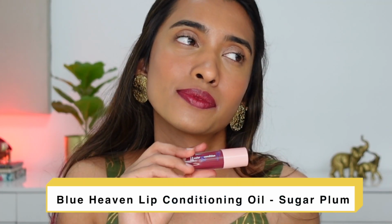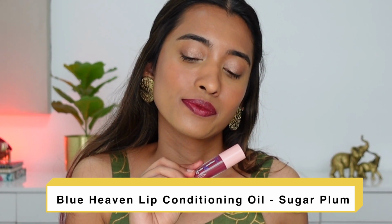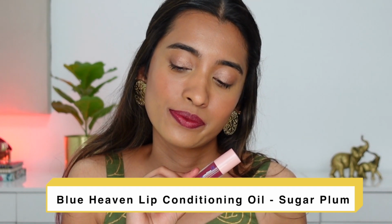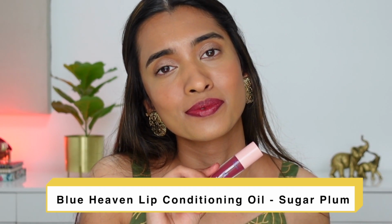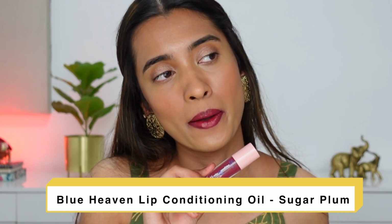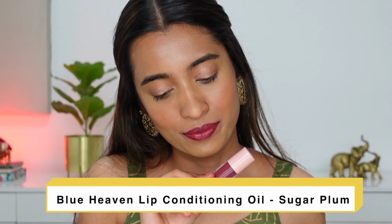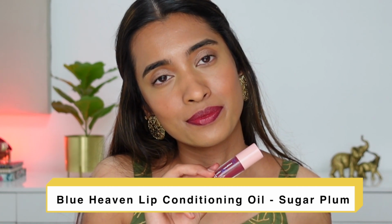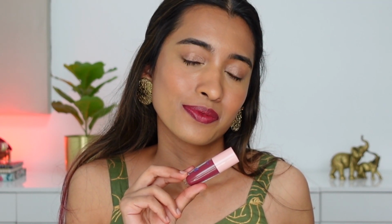I mean, people with chronic dry flaky lips would understand how amazing these kind of formulations are, and how sometimes matte lipsticks and liquid lipsticks aggravate the situation and dry your lips out and cause them to bleed. Nothing like that happens with this. It is conditioning, and even if it is a little bit dry, it makes it smooth and feel really nice and comfortable on the lips. And I love this shade. It's called Sugar Plum. Beautiful shade and beautiful formulation.